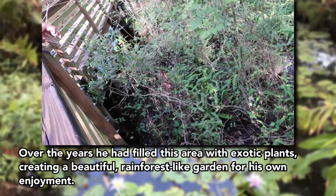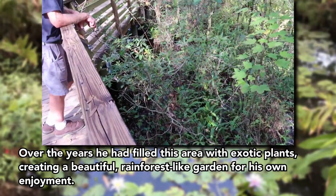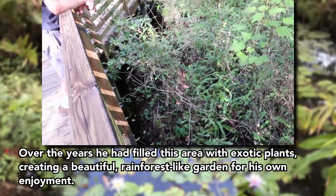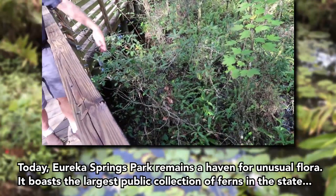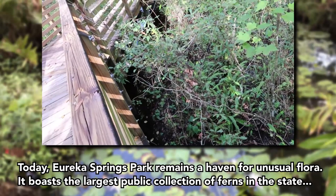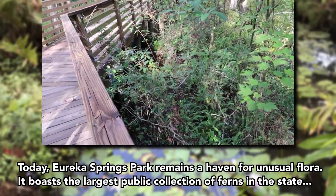How can I get back up here? Well, that's the problem. See, this is the new boardwalk. The old boardwalk, you could jump off and jump right back on. But now they built it up this high so you wouldn't. If you jump, you'll break your ankle, or you'll go a foot and a half in the muck. It's going to be really soft with all this water.